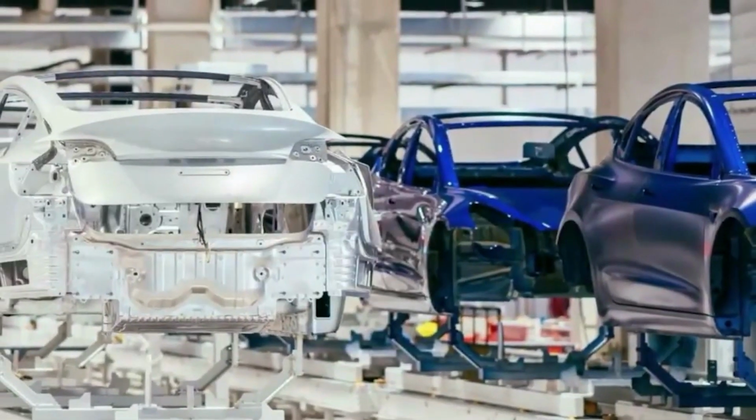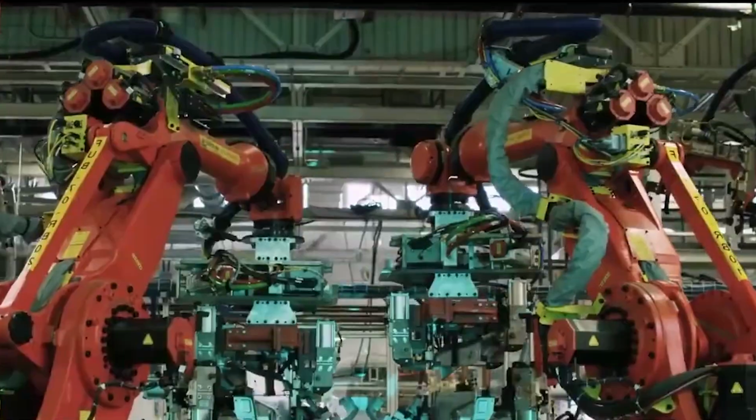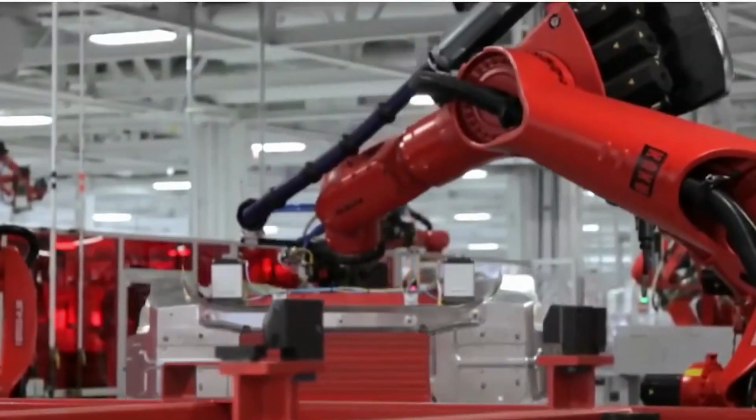Today, we are going to have a look at how the production side actually works and what kinds of innovations it uses for becoming the world's second and potentially even first biggest EV production plant.